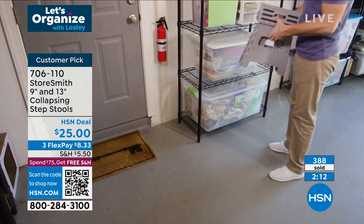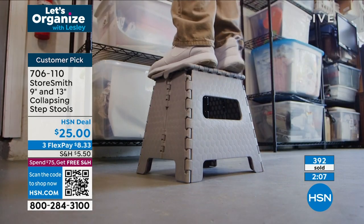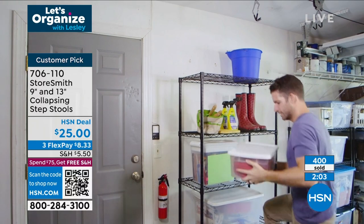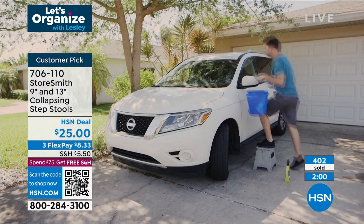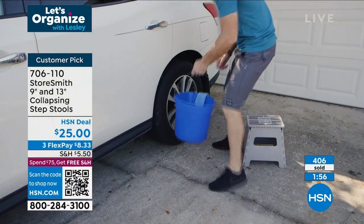It's one of the most practical things I've ever presented at HSN. But you love them. And once again, what I marvel at, what shocks me, they look dainty because they're even printed. They're adorable. 330 pound capacity for each one, even the small one, even the 9-inch one.